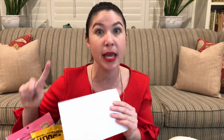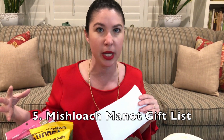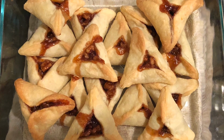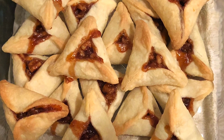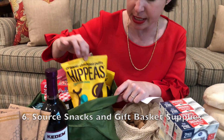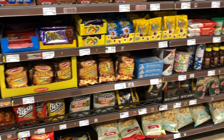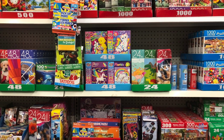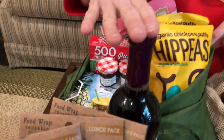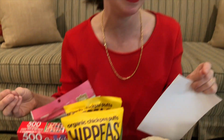Oh, I'm also making my Mishloach Manot gift list. You need to think, how many people are we going to give gift baskets to? What is going to go into those gift baskets? Primarily, I'm doing Hamantashen, and for some of my gift recipients, I'm buying prepackaged kosher snacks for families who keep strict glatt kosher or who have food allergies. And so I'm picking up little pineapple juices, some little toys, and things like this. Beautiful grape juice or wine. So keep in mind the specific needs of people on your list.